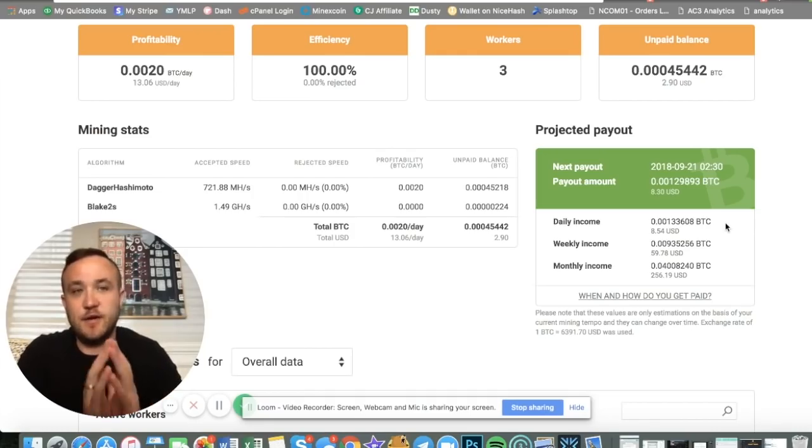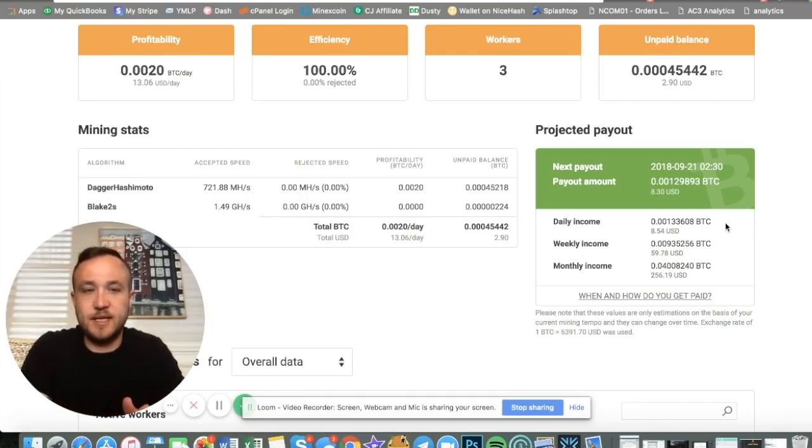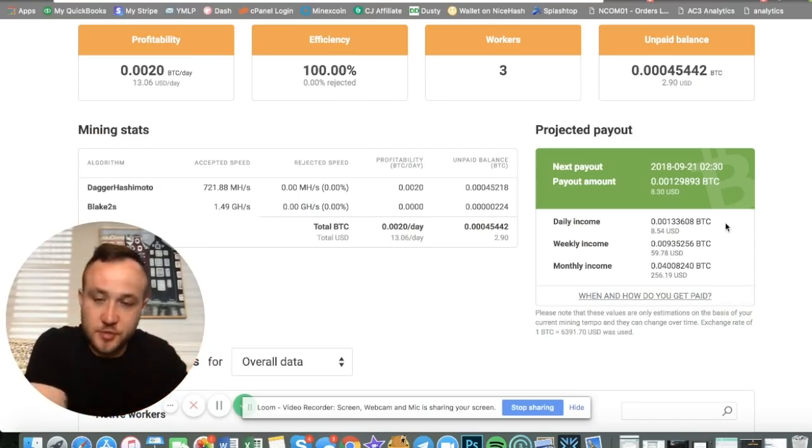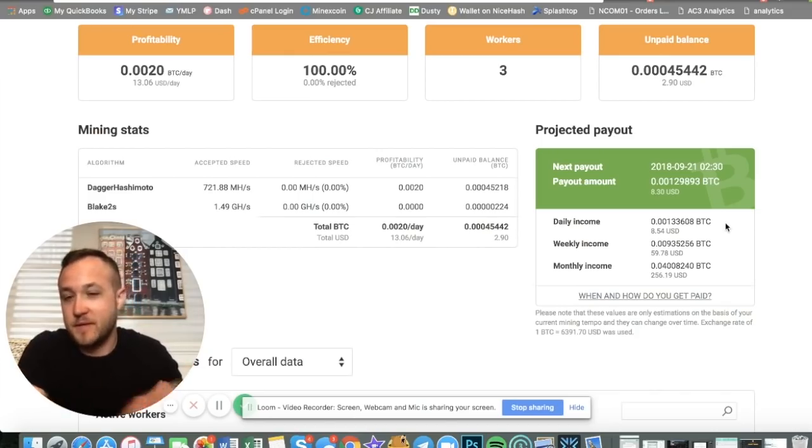And I like giving everyone a shot. I like giving Honeyminer a shot, and they're not that big. They're brand new. They're really trying to pioneer this space and go head to head with NiceHash. But as you can see, 3 rigs making $5 a day versus 2 rigs making $8.50 per day. The difference there is pretty substantial.